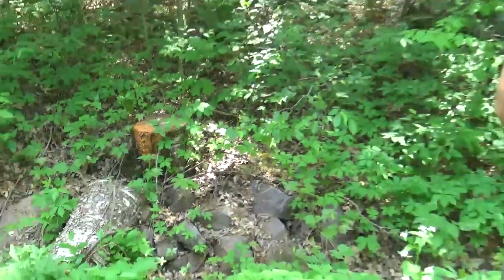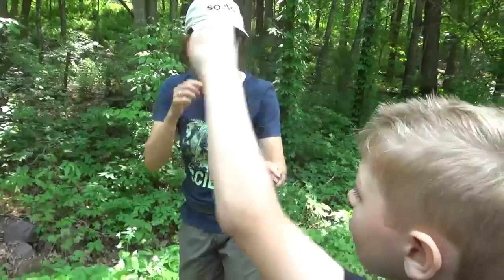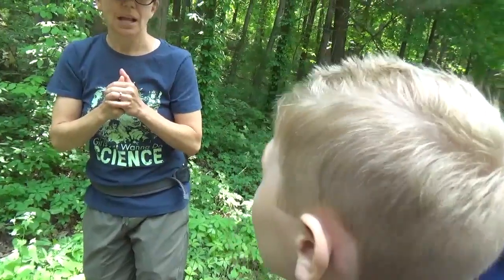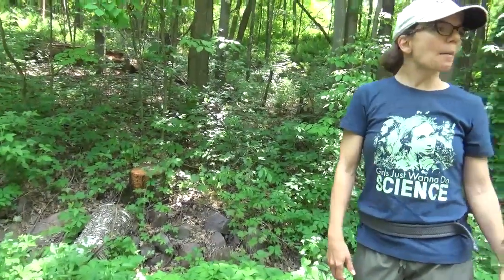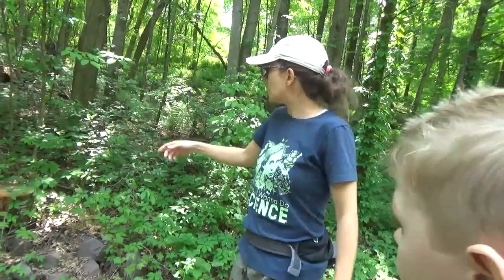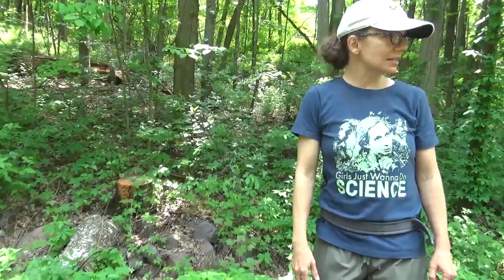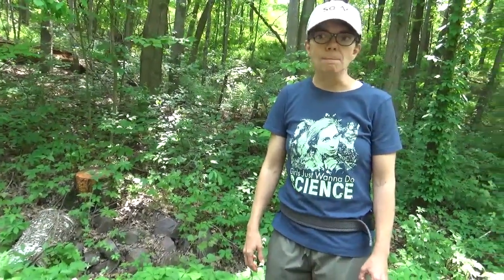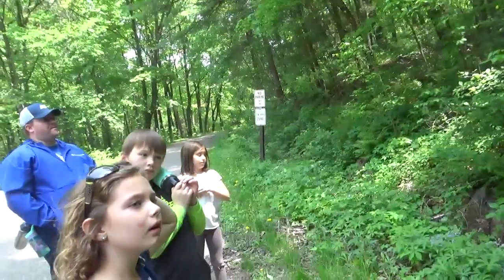No, it's not lichen. What do you think? An orange flower? It's not a flower. An orange mushroom? Oh, now you're getting closer. He said, is it an orange mushroom? Mushrooms like to grow on dead wood and help break it down and recycle the wood. So that's in the mushroom family, and you're never going to believe this. It's a slime mold. It's a fungus, and it's a slime mold.